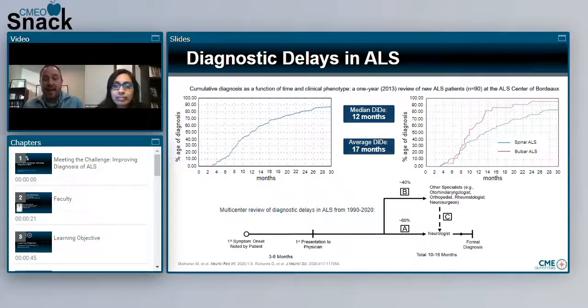Yeah, a fair amount, in fact. I think the studies showing that it will take a year or so for people to come in seem pretty spot on for what we see. It definitely takes quite a while to get there. I see that in the clinic.